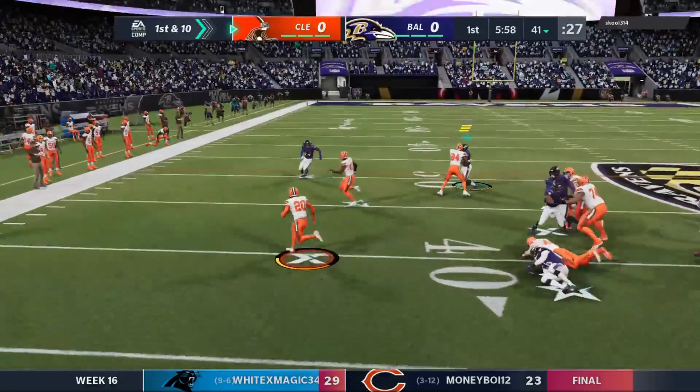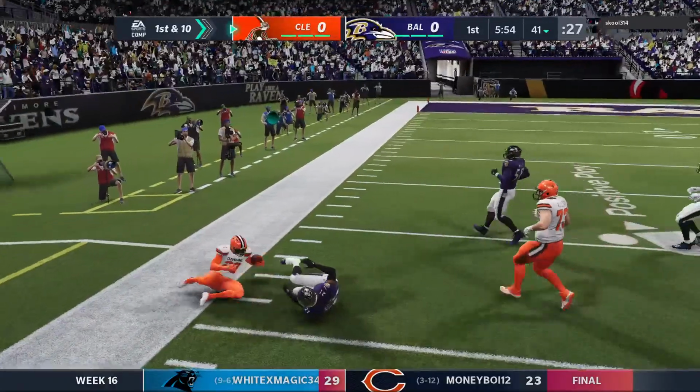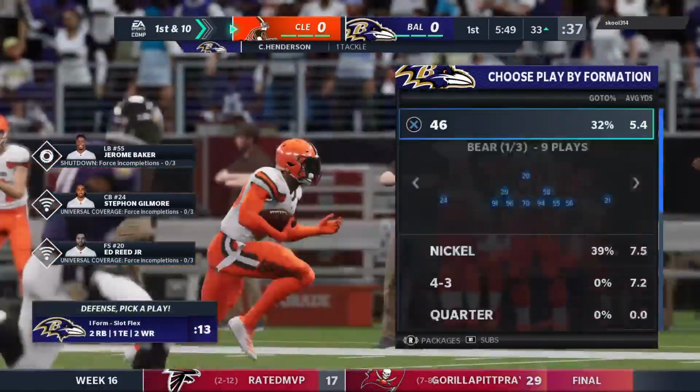Now Breida on a toss left. And some room to roam now. And he's going to get this all the way down inside the 35. The ball carrier, a big hitter there. A first down gain of 26 yards.